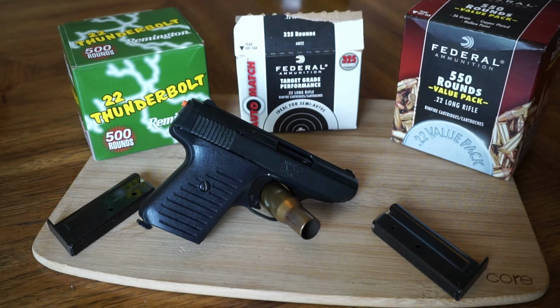At about 120, 125 rounds through the pipe on that first trip to the range, I did start to deal with some jamming, some failure to feeds. Not really failure to extracts. In fact, I don't think that happened at all. I think it was just carbon buildup, the feed ramp getting kind of gummed up. So I took the gun home, took it apart, cleaned it.